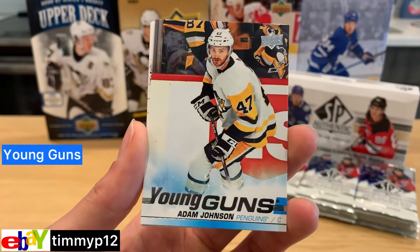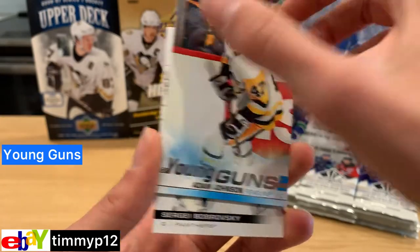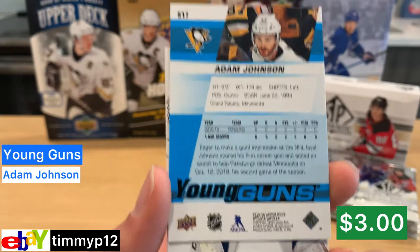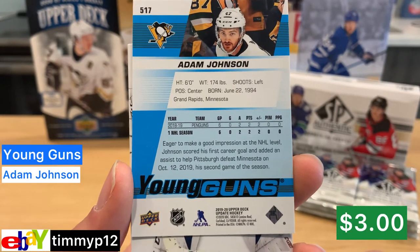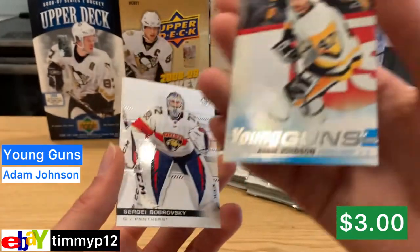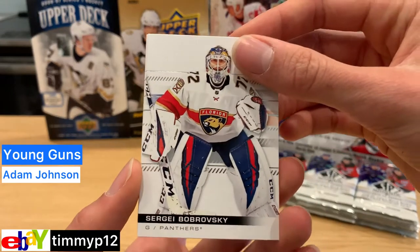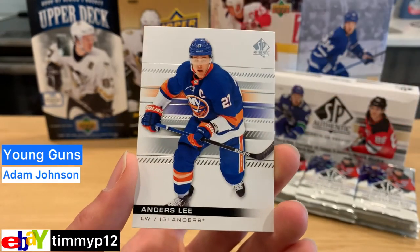First, well, this must be a Young Guns update. Adam Johnson. I believe these are the updates. Cool. I'll take a Young Guns first or third card in. Not bad. Bobrovsky, Kaner, Andres Lee.